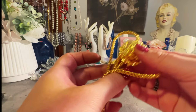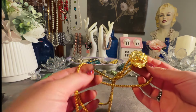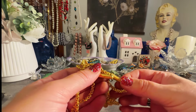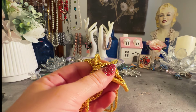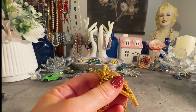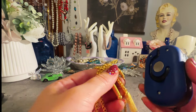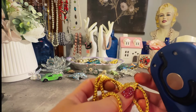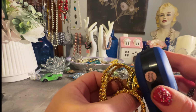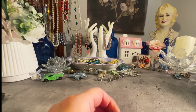But wow, that's an amazing piece. It's super heavy. You could even hear it clunk on the table. That is cool. It's not magnetic. Oh, if this was gold, that would be amazing. It's not magnetic. Okay, we'll have to test that one.